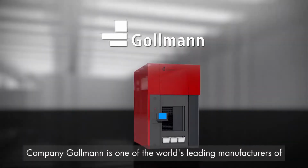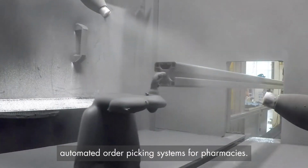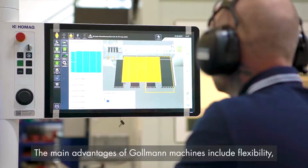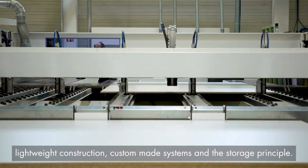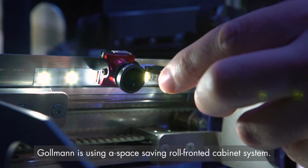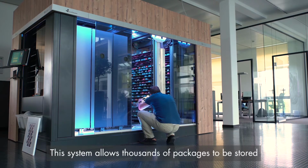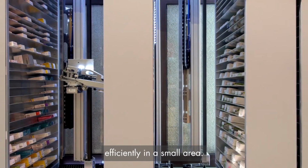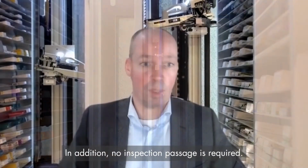Company Goldman is one of the world's leading manufacturers of automated order picking systems for pharmacies. The main advantages of Goldman machines include flexibility, lightweight construction, custom-made systems, and the storage principle. Goldman uses a space-saving roll-fronted cabinet system. This system allows thousands of packages to be stored efficiently in a small area. In addition, no inspection passage is required.